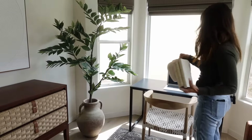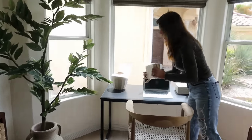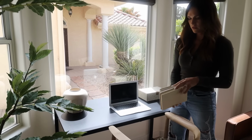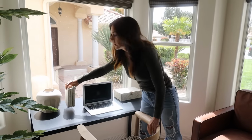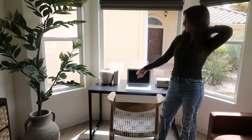Cute little pot for over here. Just gives us a little bit of interest on the desk. Always love some books. These are fake ones for styling. Oh, they don't even open. You literally can't open those suckers. Okay, real fake. But they look cute, right? You should use real books if you have them. But those are really cute.